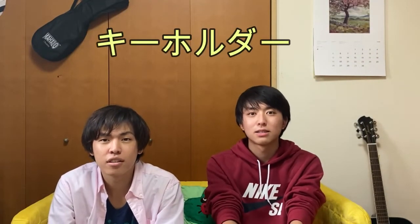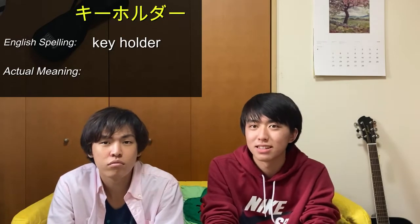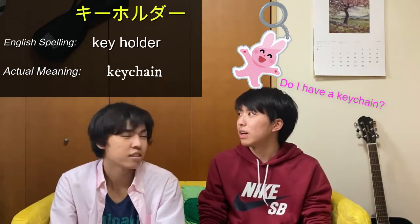Key holder. Key holder? Yes, it's key holder in English accent. It actually means keychain. Do I have keychain? So, this one. This is key holder. So, next.